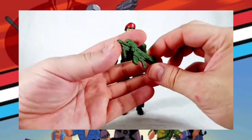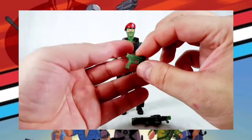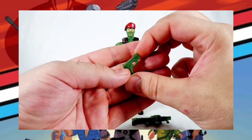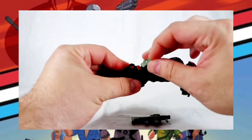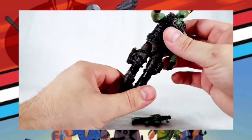He comes with this assault rifle type weapon. He comes with this pistol. The pistols are pretty much uniform across the Joes, and I really like that. It's their standard issue. And he has a hip holster, like most of the Joes do, that you can just slide that and pop that right in like that.